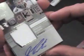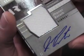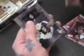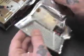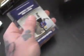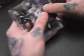Base. Auto. Jersey auto. Rookie. Jonas Enroth. Would that be Honus? Probably. Numbered to 2. $7.99. And bases. Nothing. Nothing. Basically, it's something. Well.